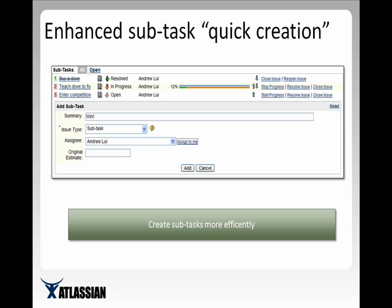Moving on to a small, but I think a pretty important change, small in the sense of what the user sees. Of course, JIRA has had for a long time now the ability to do subtasks, to take a task and break it down into pieces. When you do that, you get what we call the quick creation form. So this little form pops up on your screen, and you can very quickly create the subtasks or break the task down into subtasks. It was a little inefficient, a little inconvenient prior to this.